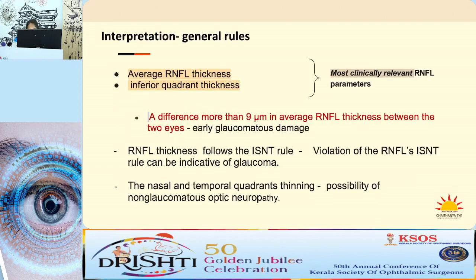Average RNFL thickness and the inferior quadrant thickness are the most clinically relevant RNFL parameters, and a difference of more than 9 micrometer in average RNFL thickness between two eyes is suggestive of early glaucomatous damage. RNFL thickness also follows the ISNT rule, and violation of this can be indicative of glaucoma. But if there is nasal and temporal quadrant thinning, we have to think of the possibility of non-glaucomatous optic neuropathy also.